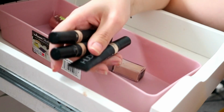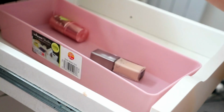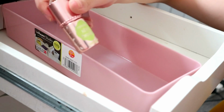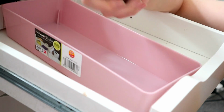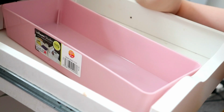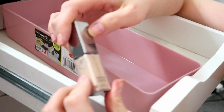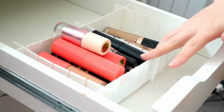I've got 3 Hudas, and honestly I do like this for a heavy duty concealer, so because I've used them all quite a lot, I'm going to keep them. And I'm going to finally get rid of Benefit Shy Beam. That can go in the bin. It's quite old. That's not a concealer, it's a highlighter, but I liked it under my eyes. And I'll keep my Cover FX that matches my foundation that I kept, because I do like that concealer as well. So that's those 2 empty.